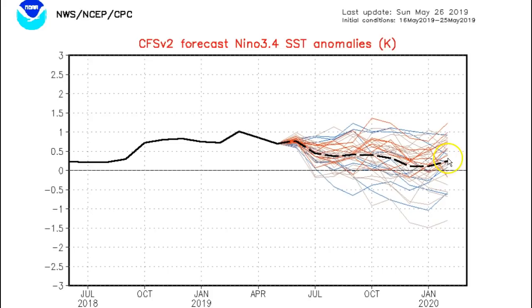But the time to really look for it is the February-March time frame. If you're going to go one way or the other strongly, that's when it will manifest itself typically in the atmosphere. So we still have a ways to go until the model gets out far enough and really has a handle on what's going on. So for now, though, we'll say ENSO neutral long term.